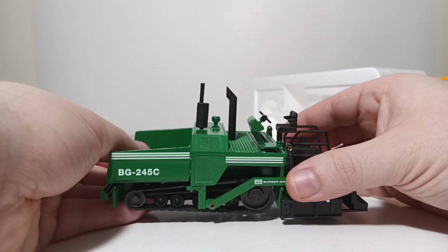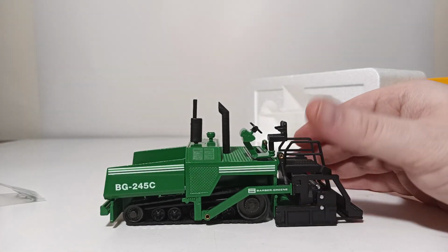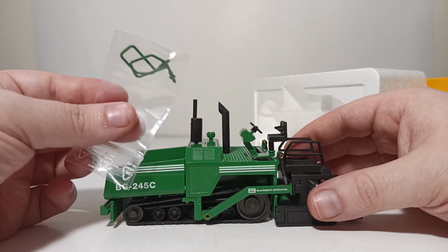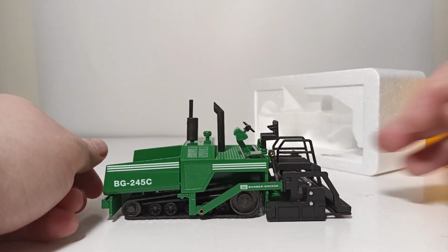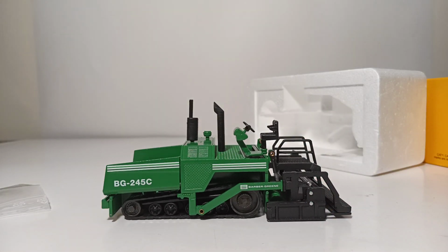So what we'll do, let's take a very brief pause. I'm going to put both of these on the back of this paver, and when we come back, we're going to get into the features and the details. So don't go anywhere. We'll be back after this short break.